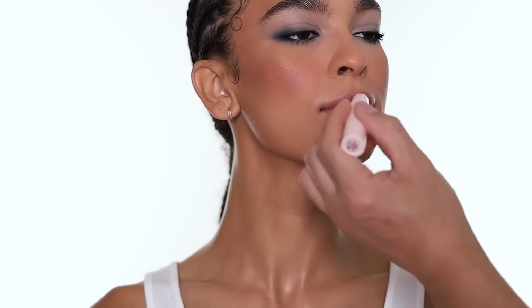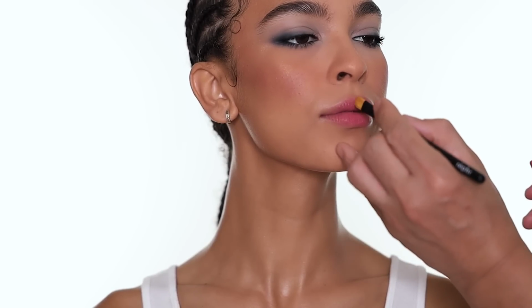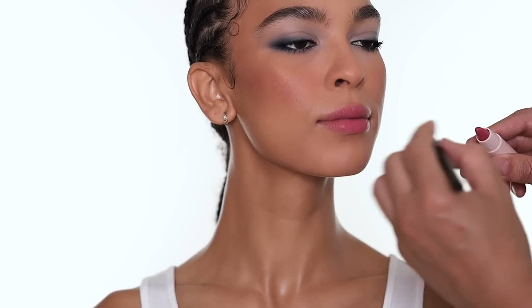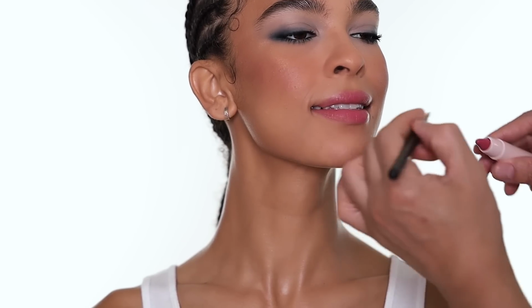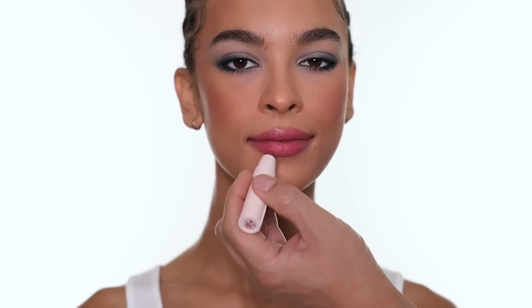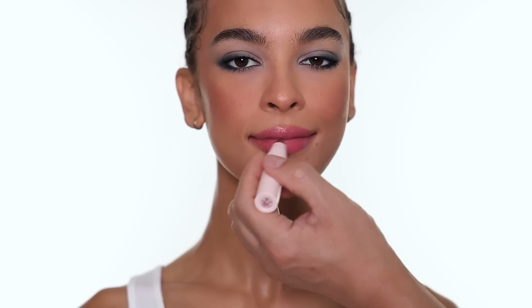It's a beautiful texture, and you see the color is very nice. I'm just using a brush to perfect the edges a little bit. I don't want to overdraw. I don't want to use a lip liner. I think just a hint of color is nice. Smile for me. This is such a gorgeous lip color, and the texture is really beautiful. If you want sheer, you apply the way I am, but you can get really pigmented if you like, and it's very hydrated.